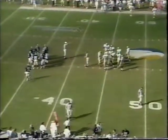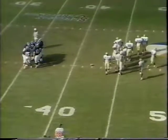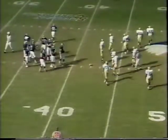That's the problem you have to worry about. I don't know if that was really an intentional squib or if it was just a bad kick, because typically if you're going to squib it, you don't want to get it to a guy that plays running back.